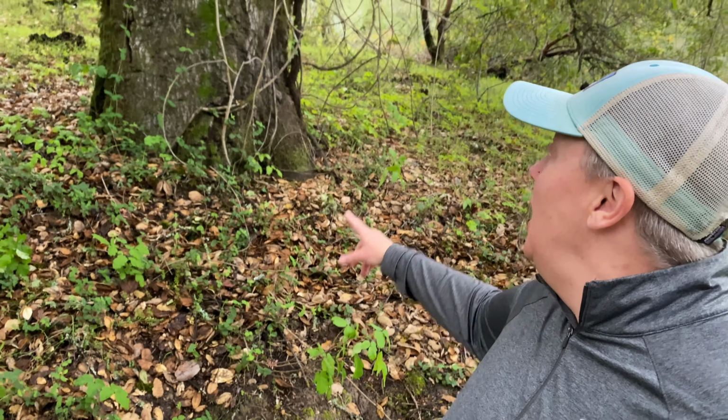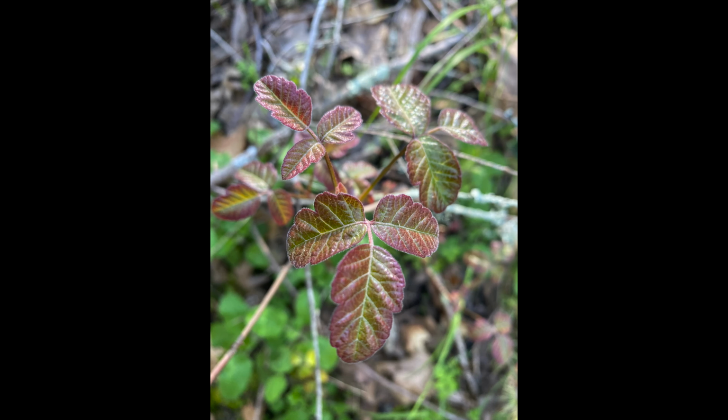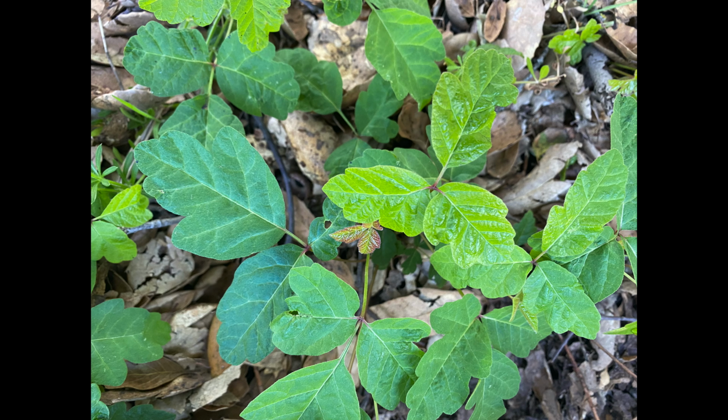How do you identify poison oak? Well, I have a whole bunch of it behind me here. So here's some here. Here's some over here growing up this tree like a vine, which is really common with poison oak. The saying is leaves of three, leave them be. The leaves can be red or green, and there may be no leaves in the wintertime and all you see are the vines, and those are just as poisonous as these bushy little plants right here.